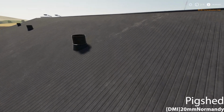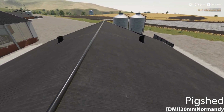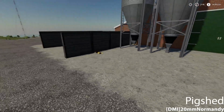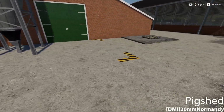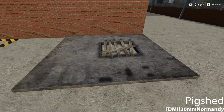Nice low-roofed pig barn. I have to say this would probably be at home in the United States also, as opposed to being just a European-looking thing. Got our manure pile. This appears to be maybe where the food trough is. Slurry, once again, you can see the ground texture underneath that.